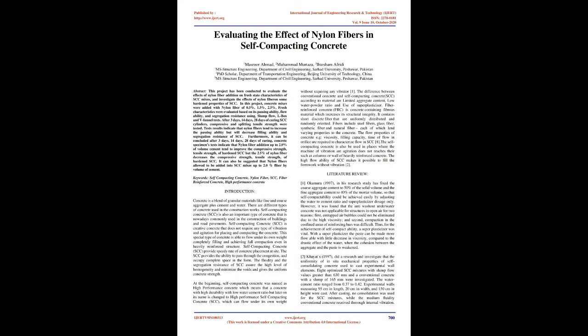Evaluating the effect of nylon fibers in self-compacting concrete. Abstract. This project has been conducted to evaluate the effects of nylon fiber addition on fresh state characteristics of SCC mixes, and investigate the effects of nylon fiber on some hardened properties of SCC.